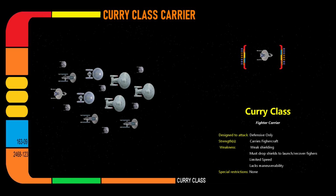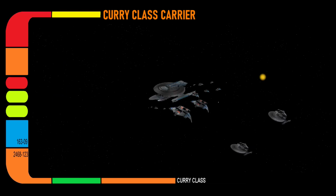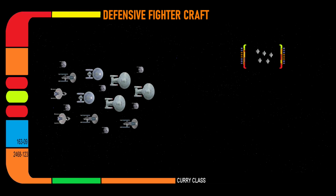Because of its size, it's not very maneuverable, and far less so than a Galaxy, Ambassador, or Excelsior class. It operates at a much slower speed than other vessels due to its launching and retrieving of fighters, and must lower its shields to allow the smaller craft to pass through. Because of its role in the fleet, it's a prime target for the enemy.